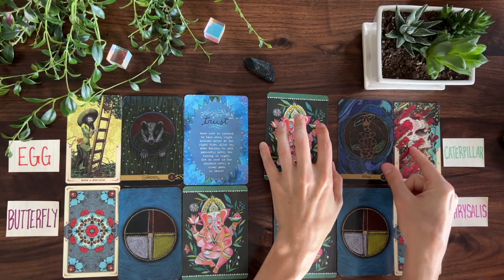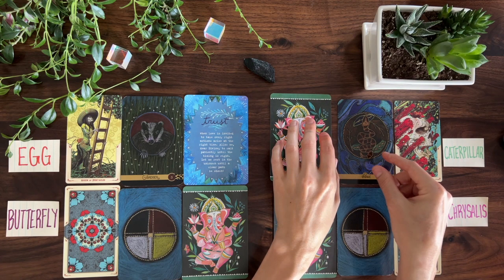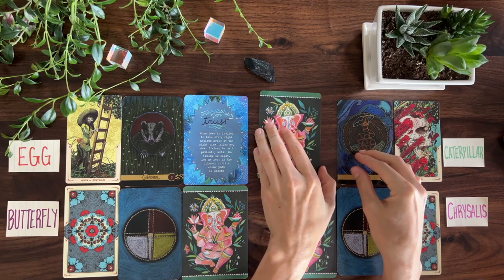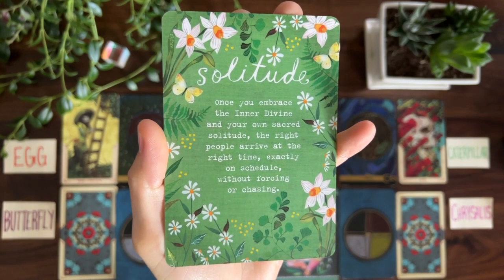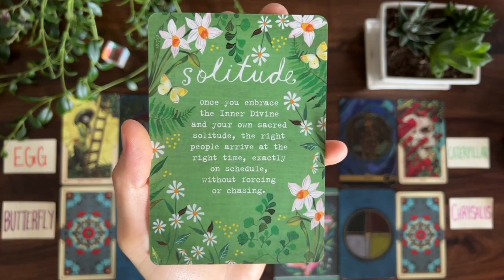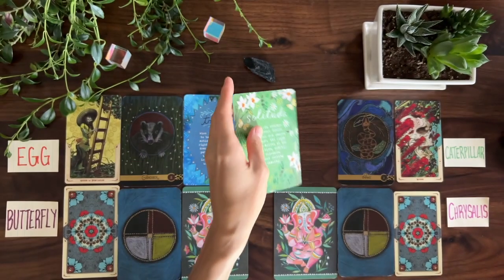I think this movement is going to cause a big transformation for you. And then you have solitude. Once you embrace the inner divine and your own sacred solitude, the right people arrive at the right time, exactly on schedule, without forcing or chasing.